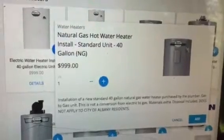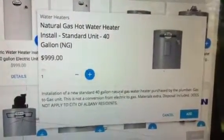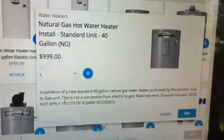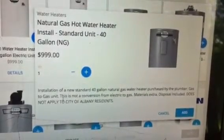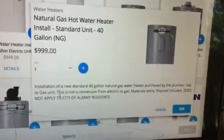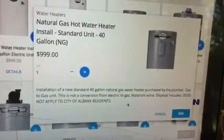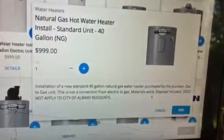If you read further down here, you'll see that it's the installation of a new standard hot water natural gas heater purchased by the plumber, gas to gas unit, meaning we're not going to give you that price for something transferring from electric to natural gas because that includes a lot more piping and so forth. But if you were just taking out, plugging one in, this is the price. And it says here maybe some materials extra, disposals included.